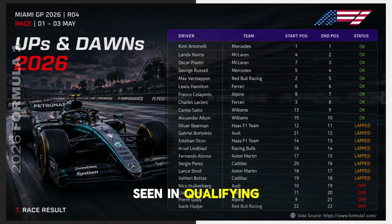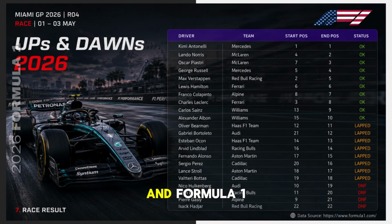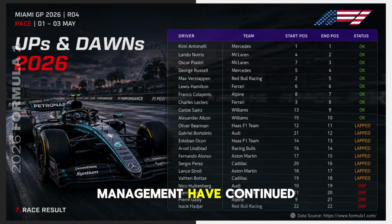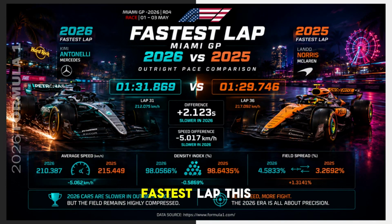Resilience and development. The gaps seen in qualifying continue to grow once race pace comes into play. Both resilience and car development remain a major challenge for some teams like Audi, Aston Martin, and Cadillac. The International Automobile Federation and Formula One management have continued making safety adjustments to avoid sudden speed changes caused by power unit recharge phases.